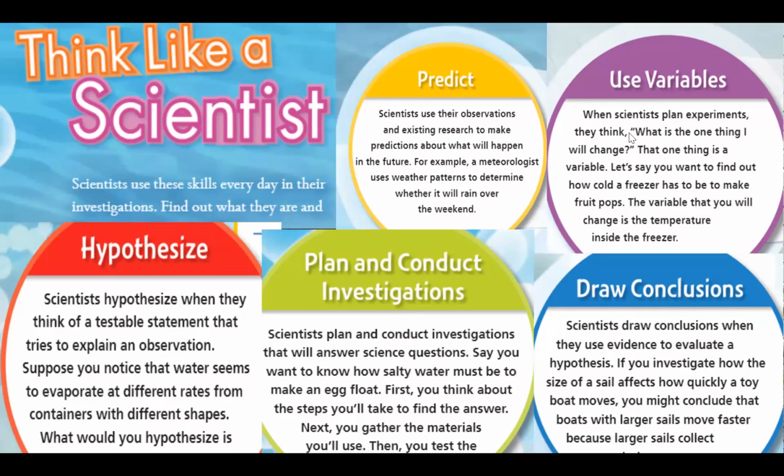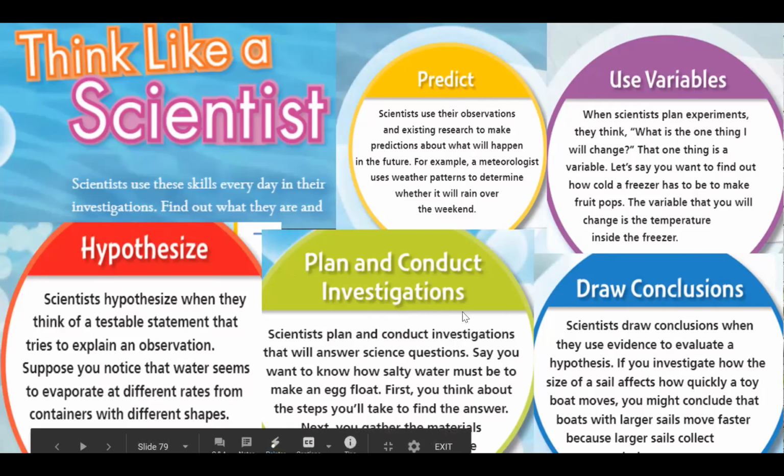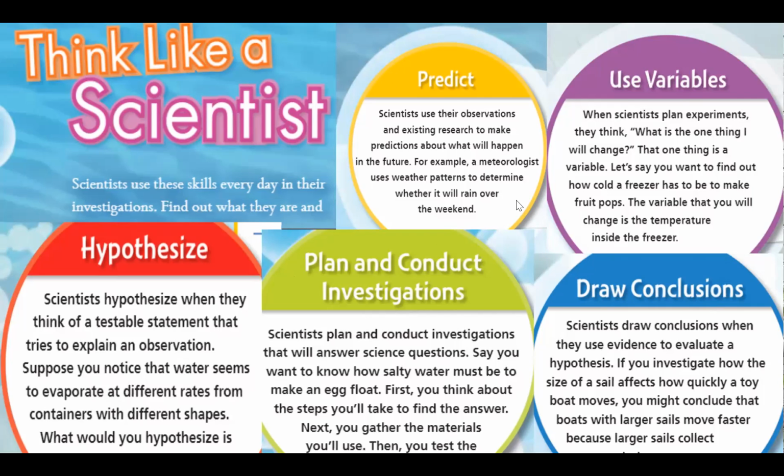Now, you remember? So when you think like a scientist, you use these skills, and maybe you use them every day, okay? You predict sometimes. Using variables is when you want to make an experiment. You plan and conduct an investigation if you want to know about something. You make a hypothesis about something you know, and maybe you want to make a test about it. Finally, after knowing everything and doing everything, you draw a conclusion.